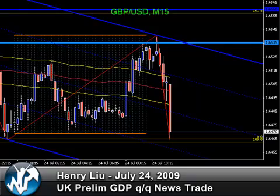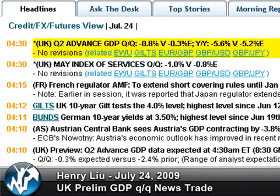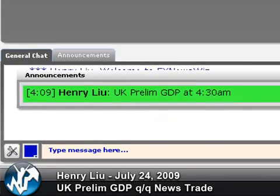Seeing the gilts rebound from earlier lows, still in negative territory, down about 8 ticks, 115.61. Okay, the number came out negative 0.8 from the expectation negative 0.3. Year to year also came out worse as negative 5.6 versus the negative 5.2. So it is worse than expected, and therefore the direction for this trade is definitely going to be a sell.